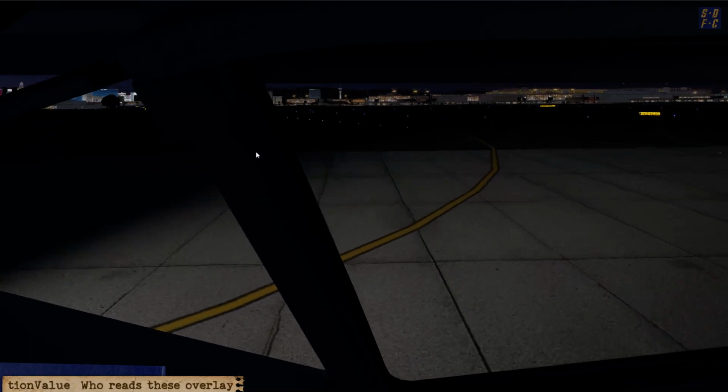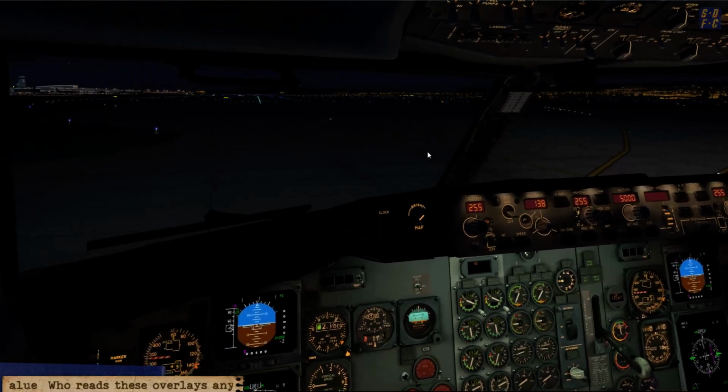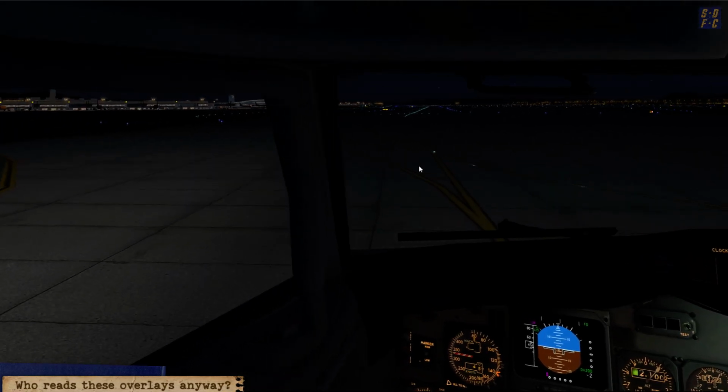Well, and said parking via Bravo. I think we'll go... screw that. We'll go all the way to the end. We'll go park at the international gates, because we are flying under the Speedbird call sign, so screw it.